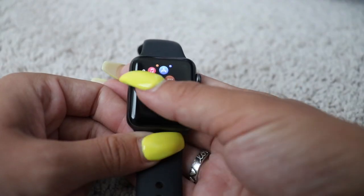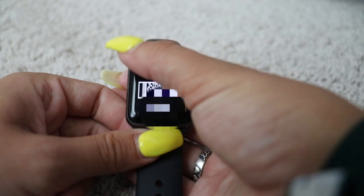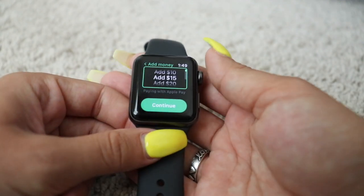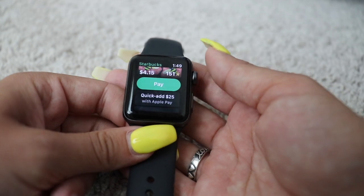Another thing that's very convenient is the Starbucks app. You can pay and have the lady literally scan your wrist, which I think is so cool. You can add money by using Apple Pay, which sometimes is a struggle to do on your phone. I think paying can come in handy because if your phone is plugged into your car and you don't want to unplug it, you could literally just use your wrist.